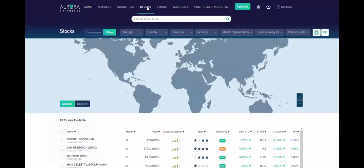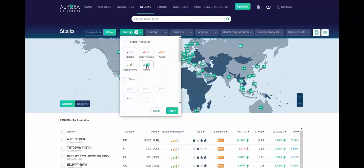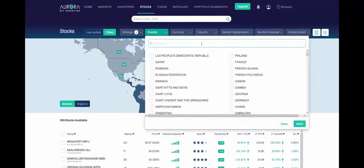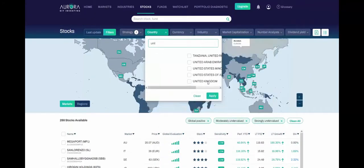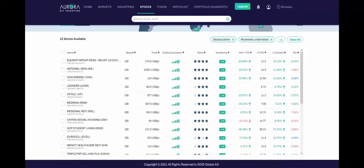Aurora's tools make it simple to identify the key factors that matter, letting you save different combinations to help ensure consistency. Let's suppose you're looking for undervalued stocks in the UK that have a positive rating, according to Aurora's objective analysis. It's a simple matter to navigate the various factors available and refine the universe of stocks to identify those that fit your preference. Here you can see that 22 stocks are available. Let's take a closer look at BT.